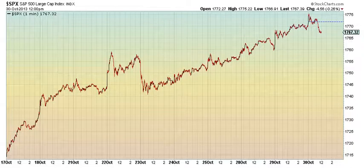When you have these little incremental moves up in a slow grind, it usually turns into something really crazy. So I'm going to be holding on to my positions. That's a wrap.